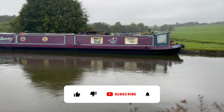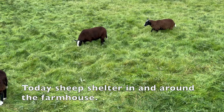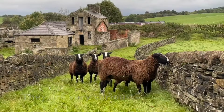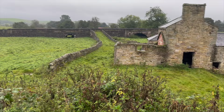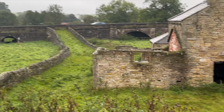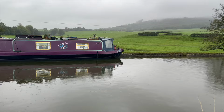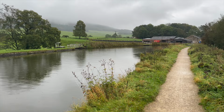So this is Liberty moored on the offside, and there's the towpath. On this side, there's the derelict farmhouse. They're actually sheltering today. There you can see the footbridge that we just talked about, and as you go up, there's the farm, and just on the front edge of the towpath is the lock.